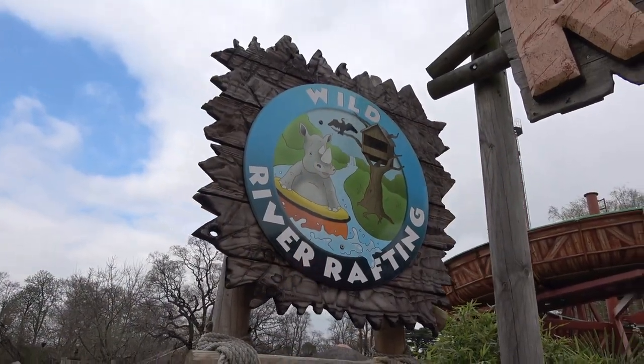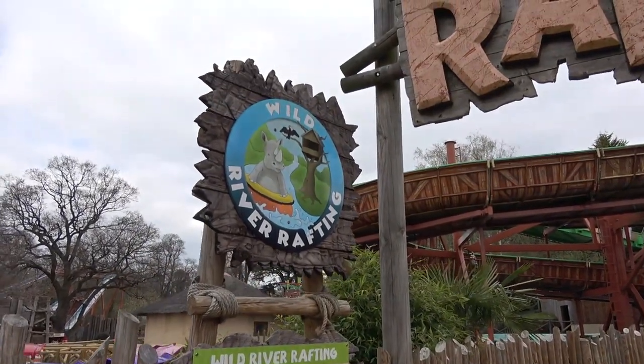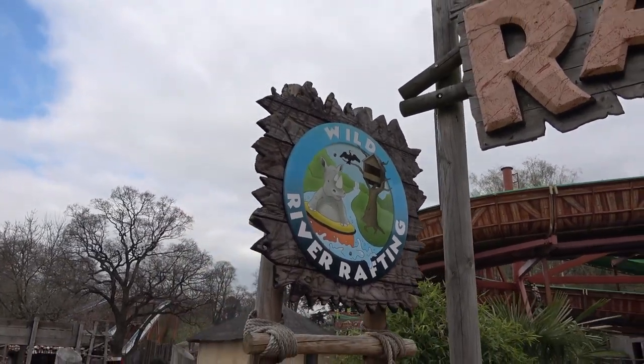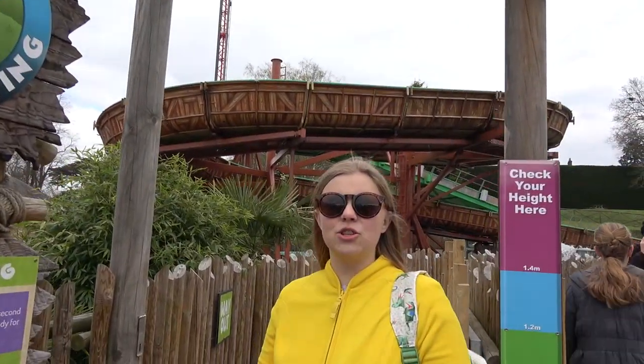Got a lovely good ride there on Jumbo Parade, another one of those flat rides to experience here at the park. Up next then is Wild River Rafting. Like I said earlier on when I was on the Twister spinning roller coaster, it used to be located down the back of the park and they relocated it. We're going back quite a few years now.